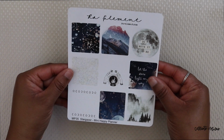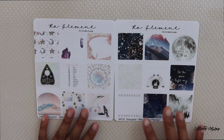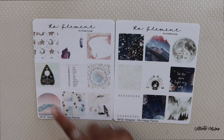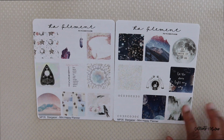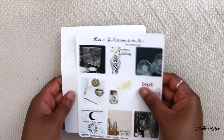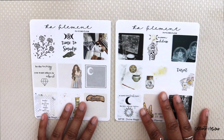Next, I have the Stargazer Mini Happy Planner kit, and you get these two sheets. I love the blue, and then I love the pink soft colors here. Next is the Divine Magic Mini Happy Planner set.